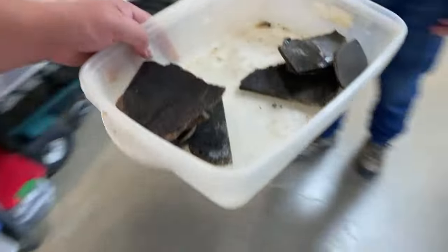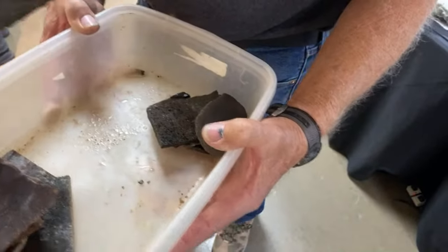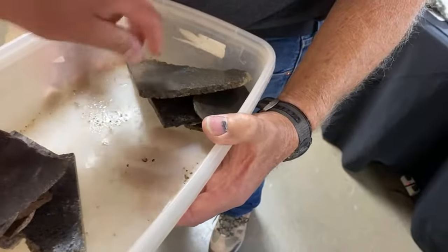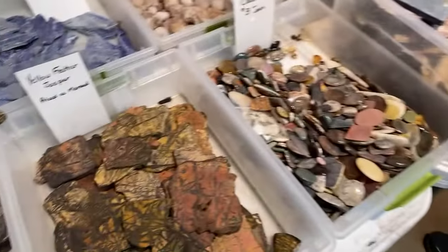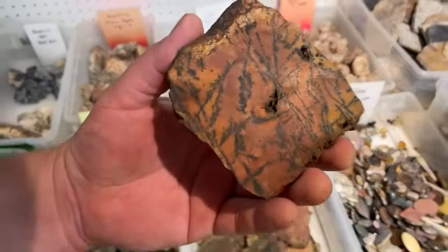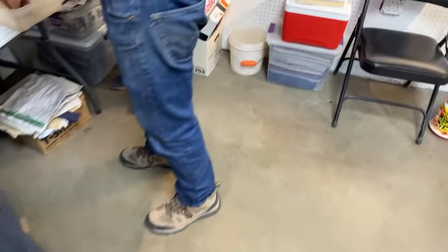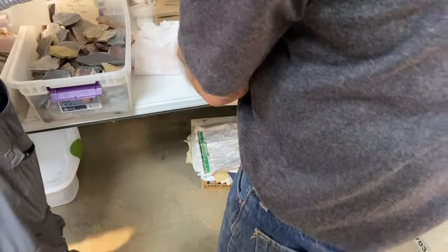So, these came out of the twos, but this one kind of looks like it came out of the three. It just wandered into the two. Okay. And these are threes, sir. Okay. Yellow feather jasper. Looks great. Actually, sir, I didn't notice these. I'll take a look at these before I cash out with you as well. Okay, we'll just have these up. Yes, sir. Thank you kindly.